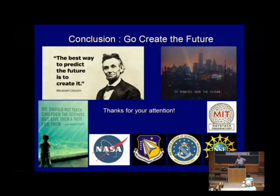So my conclusion: go create the future. Abe Lincoln probably did not say this, is my guess. But the best way to predict the future is to go think of a great idea and pursue it. And sometimes it may take you a decade, or if your students are involved, 2 decades. I've been pursuing some of these ideas for 20 years, and they're starting to come true. We can do some things today that are staggering. And I've had a lot of support along the way from the United States government and the U.S. taxpayer, which I'm very grateful for.